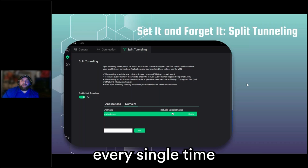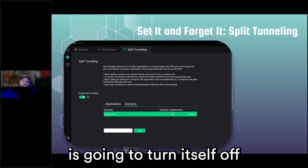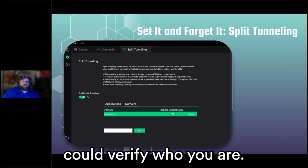Once you have done that, every single time you navigate to that bank, that website, your VPN is going to turn itself off so that site can verify who you are.